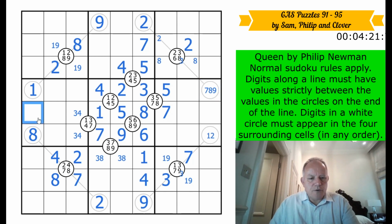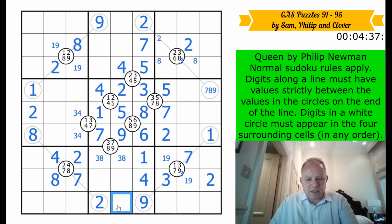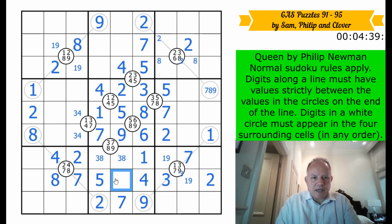1, 3, 4, 8. 2 in this box. Can we finish off all the 2s? And that's a useful one. Yes, we can. I think they're all done. Right, that one. Oh, didn't get any other ones done. 3, 4, 2, 7 here. Got a 5, 6 pair.